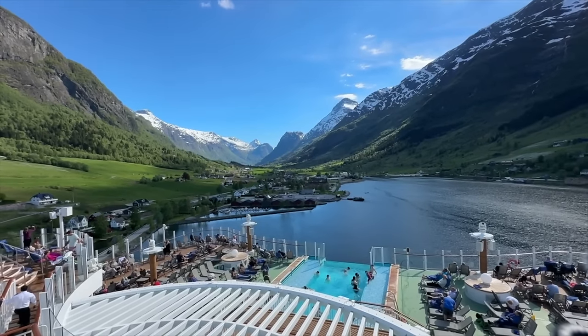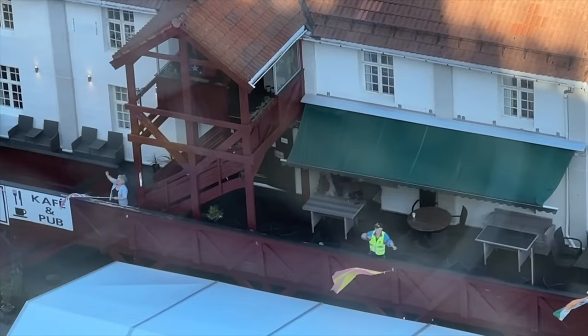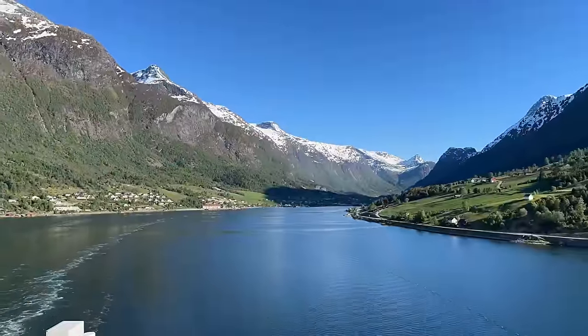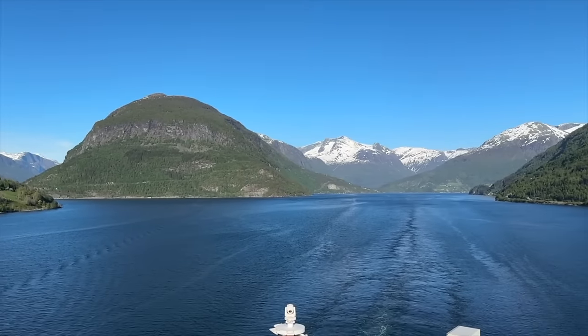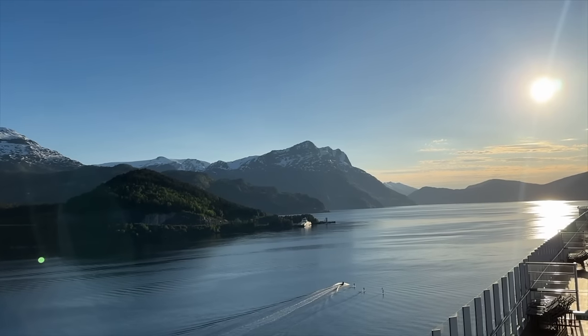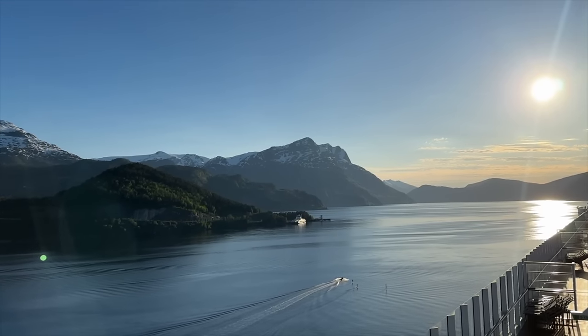Cheers. So we sat in the sunshine and enjoyed more beers as we sailed away from Olden, and we were serenaded by local residents as we set sail. This was a lovely touch. Our sail away from Olden was glorious. Cruising down the fjord is such a wonderful experience. Spectacular views in every direction, and we sat for a couple of hours at the aft of the ship, appreciating the rugged beauty of Norway.